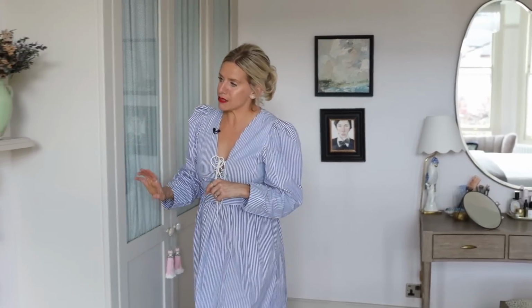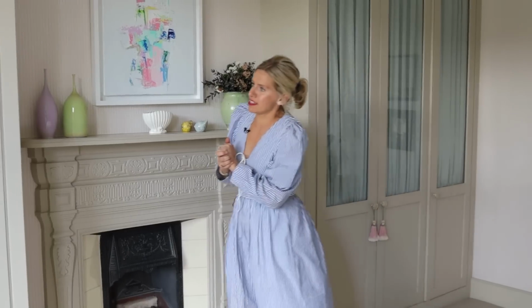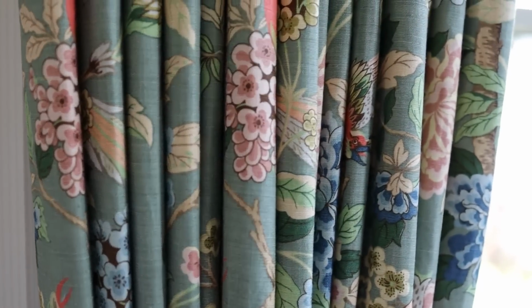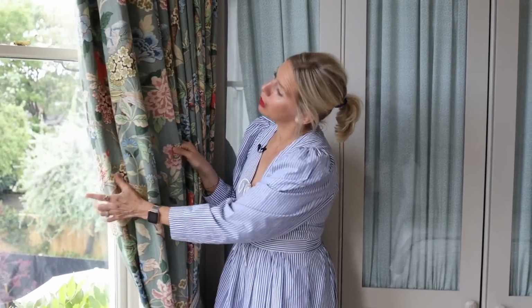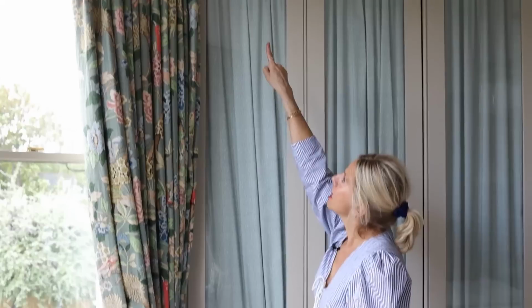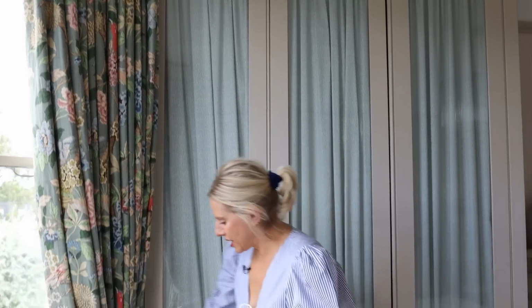The fireplace was here originally, so again, we were really lucky to have that. And this fabric on the curtains was really key to the scheme, and it's one of my favourite prints. It's from GP&J Baker, and actually I found it on eBay as a remnant, and unfortunately, I didn't quite have enough. So I decided to top and tail it with this pink velvet at the top and the bottom, which is actually a really sweet feature, and it has these grand tassels from Samuel & Sons.